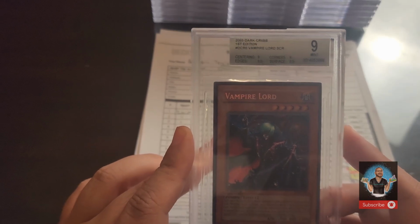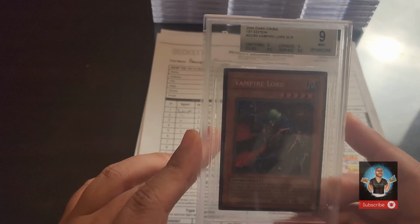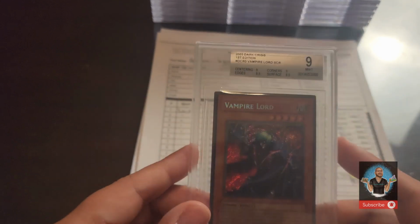So again, this is the Vampire Lord. This retails at a 9 for $400 in a PSA, but this is a Beckett. So a Beckett 9, I think we could do a little over 500 for this. So I'm really excited. And by the way, every card you see here today, I am selling.